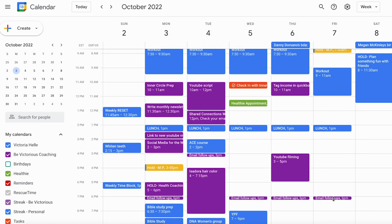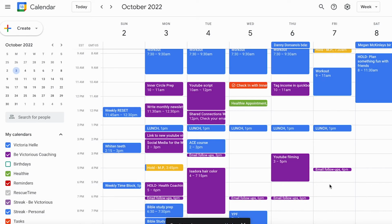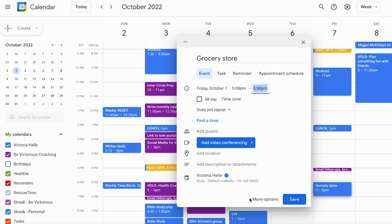I usually go at like 5, and this is what I'm gonna do. See, super easy. I'm gonna move this email follow-up up there because I like to go to the grocery store at about 5, and we're gonna put Gia in there for maybe an hour, probably an hour and a half.